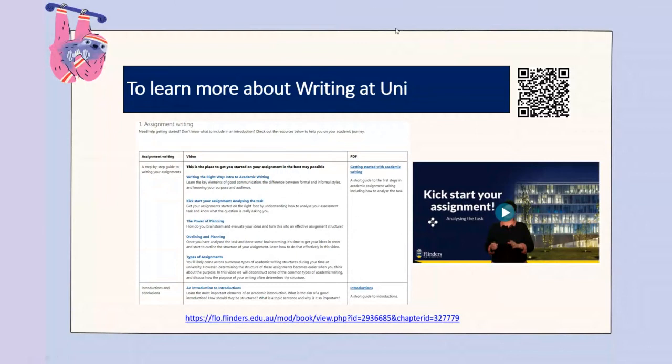Oh, by the way, there's a QR code here. If you want to, you can use your phone to capture the QR code and go straight to the page, and then you can bookmark the page as well.